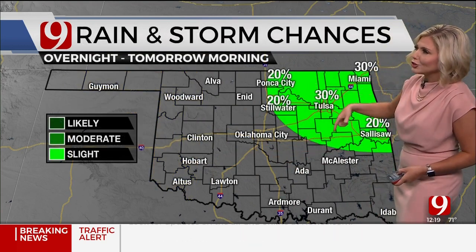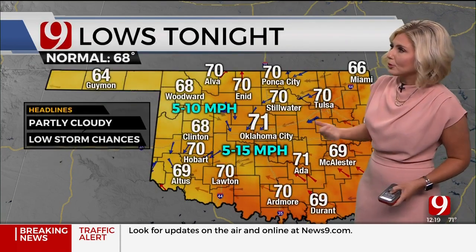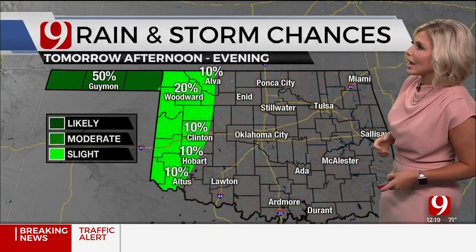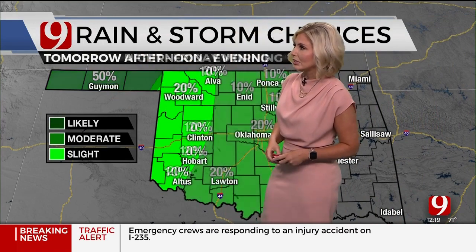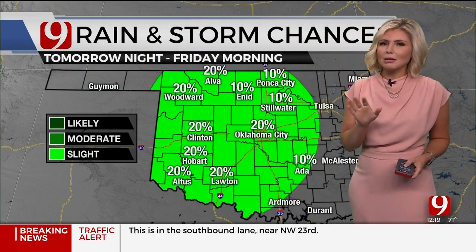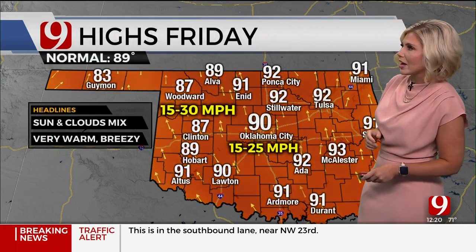But overnight and into tomorrow morning, it looks like maybe a few rain and storms in the far northeast. Temperatures dropping down into the upper 60s and low 70s overnight tonight. Tomorrow, back in the upper 80s and low 90s. Tomorrow afternoon and evening, keeping the chance of rain and storms primarily out in the panhandle with a slight chance of an isolated shower or storm in the far west. Tomorrow night into Friday morning, some of the data is trying to bring in a couple of showers into Oklahoma City. Really don't expect a whole lot out of that.